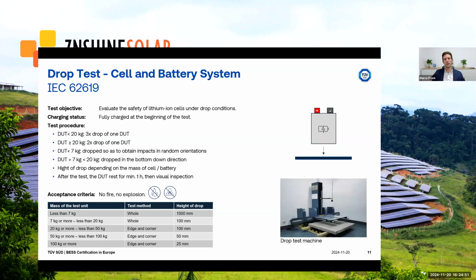Drop test. So now here the battery is not placed on the ground. The battery is actually on a height. Here depends on the weight of the cell, how the test is performed. For battery cells less than 7 kilograms, the battery will be dropped from 1 meter height down in random directions. So to simulate when the battery is transported or when it's working in the manufacturing process, if the battery cell drops down, what will happen? Also here, the requirement is to have no fire and no explosion at a fully charged battery cell.